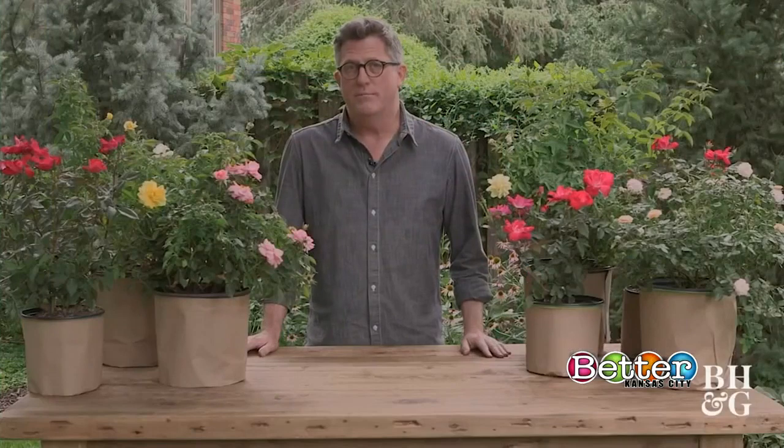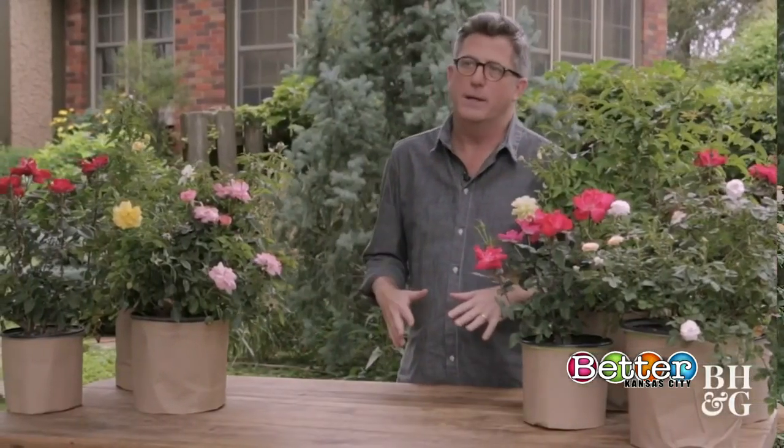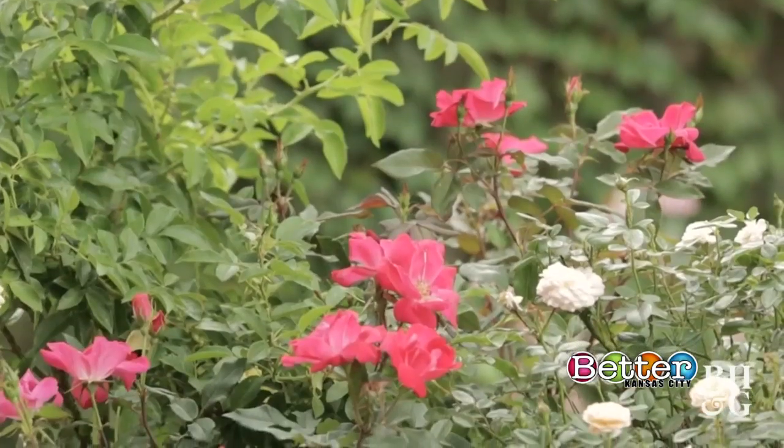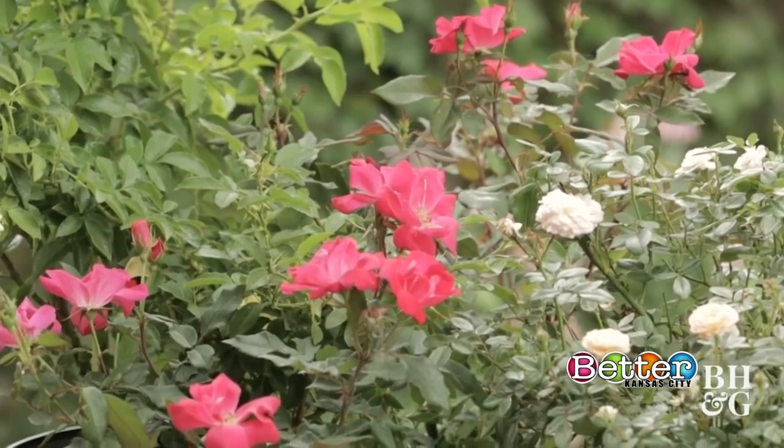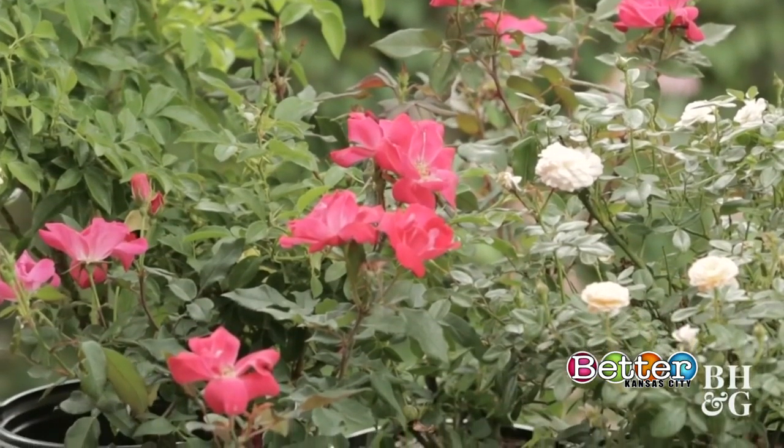Everybody loves roses, but some of us as gardeners kind of went through a rose phase and then kind of gave up a little bit because they can be difficult. But these are the roses that are not difficult. These are roses that are bred to be more low maintenance, more disease resistant, and just easier to use. As a big group, they're called shrub roses.